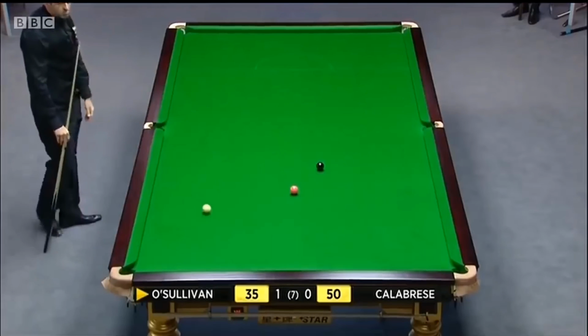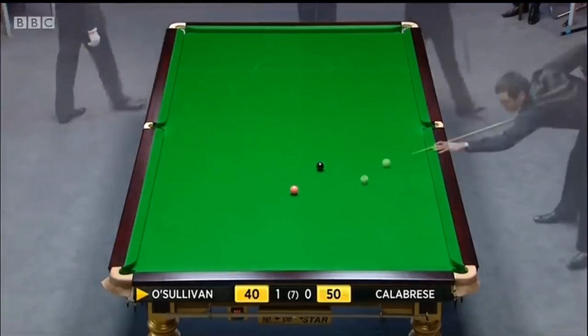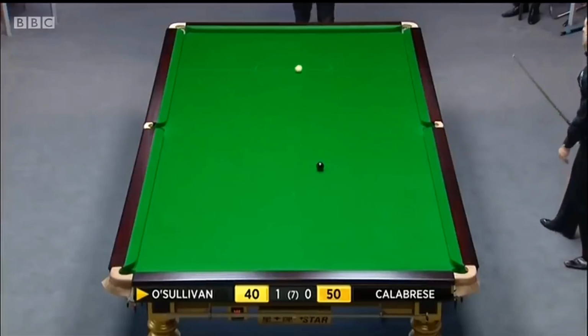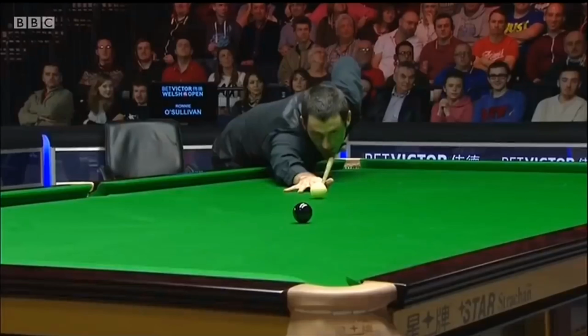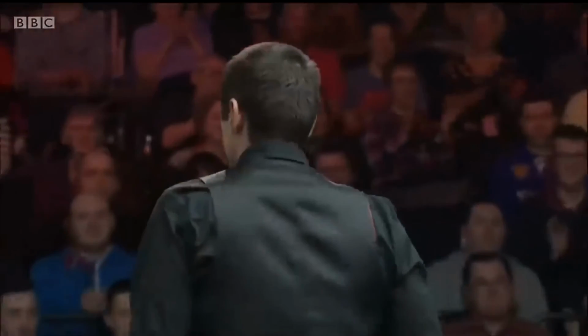Why is he playing exhibition shots? I asked myself. 12. Wry smile from Ronnie. What's he doing? 18. Amazing. Well, for some reason, Ronnie's trying to get his cueing going.